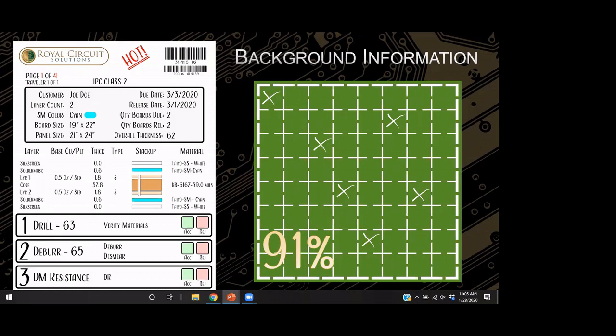This might not be something that you've considered when you're ordering PCBs. You know, you might have ordered 20 boards, but we definitely have to be making extra to make up for some of the issues that we might be running into. Riki, do you have anything to add to that?